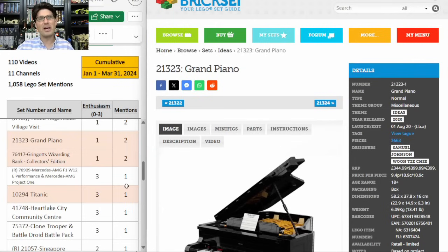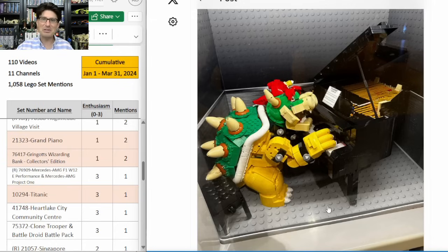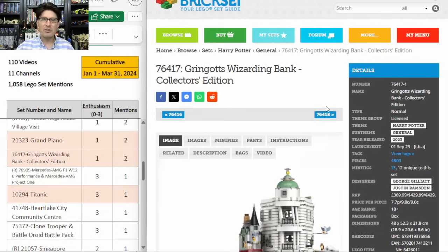21323, the Grand Piano, 2 mentions, E-score of 1. Yeah, I agree with that. It's a pass. Super cool, but too narrow of an audience. $400, very expensive. But we looked at the Mighty Bowser earlier. I would love to make this happen. Now you're almost $700 in on Lego pieces. That is well done. We all know the reference. Super cool.